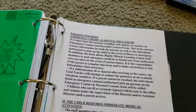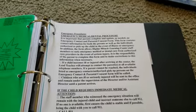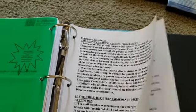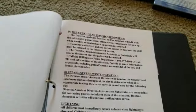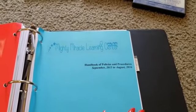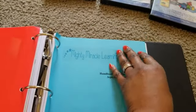Okay, and here are my emergency procedures. The procedures outline exactly what to do. They need to know that if something happens, how to call 911, when to call 911, all that's important. And then what I also do in this staff handbook is I put in my parent handbook, so that they'll have an understanding of what my policies and procedures are for my parents too.